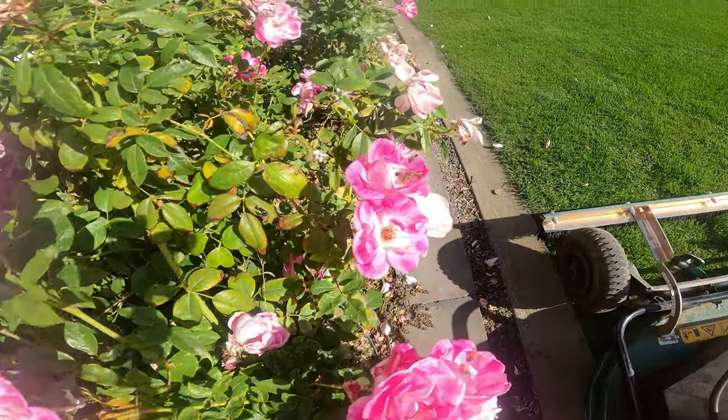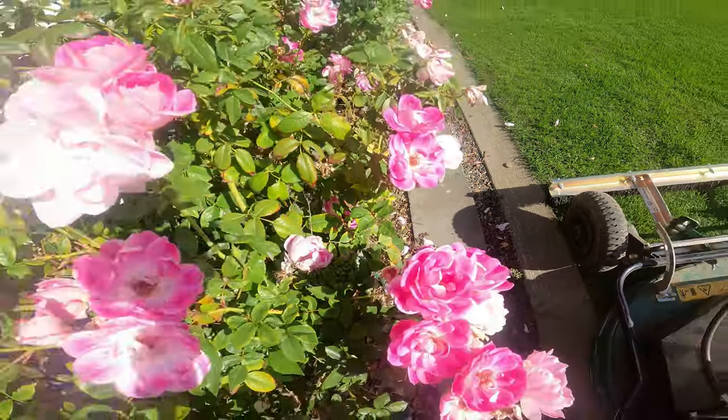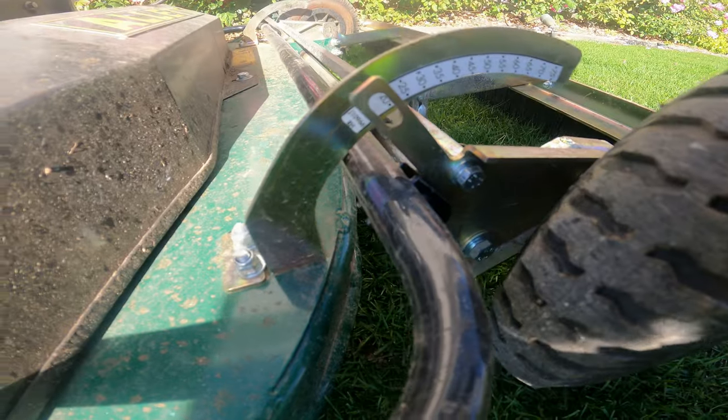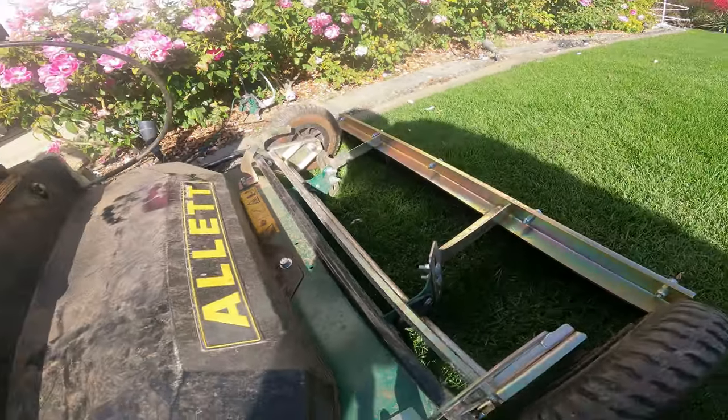Look at all those bees, all these bees floating around here in late December. All right, so that's right between the 15 and 20. Take my word for it on the other side.